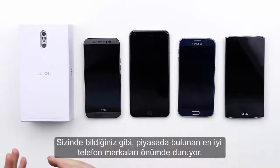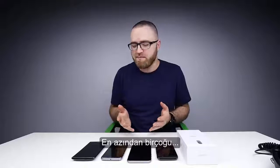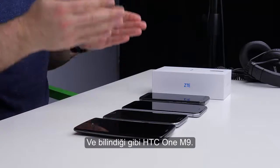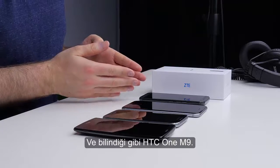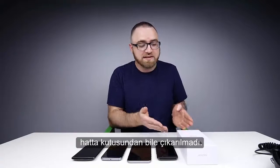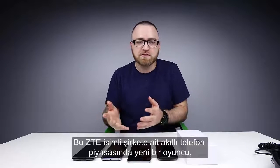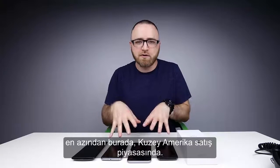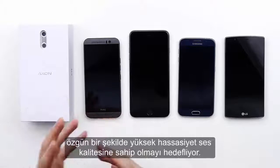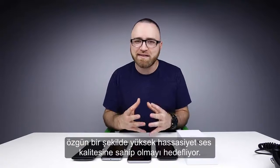As you can tell, I have all the different flagship devices in front of me, or at least many of them. I've got the LG G4, the Galaxy S6, an iPhone 6 Plus, as well as an HTC One M9. Then on the left, I have a new device, which I haven't even unboxed yet. This is from a company called ZTE, who are new players in the smartphone space, at least here in North America and at this price point. And this is the Axon, which is targeted at individuals looking for a high fidelity sound.